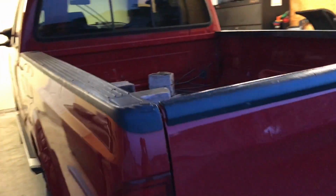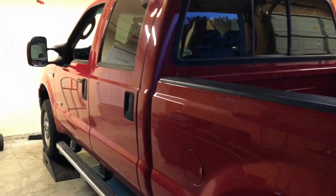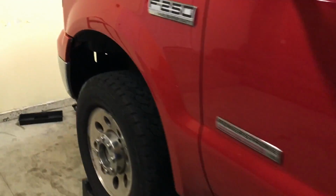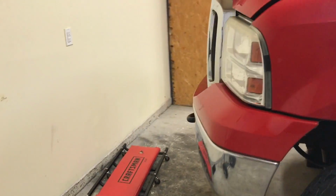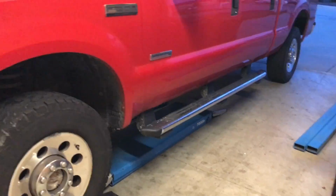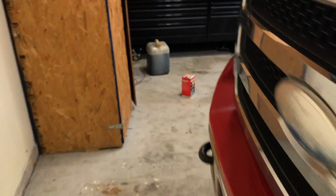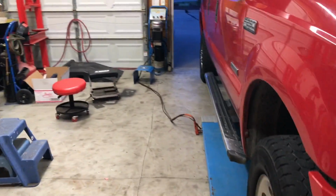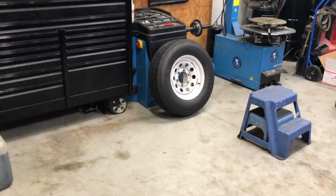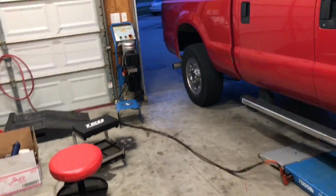Now this is just a 6.5 foot bed, but it's a full-size 4-door. So there's plenty of room in here. This is really great. I'm really excited to see how much room I have in here to work. And the beauty about putting the ramp in the middle where you're going to be working on your vehicles is you've got so much room on either side of the vehicle to work, and it just makes a huge difference. So I'm really excited about this. I'm looking forward to doing some more work in here.